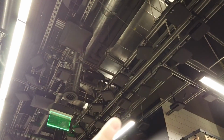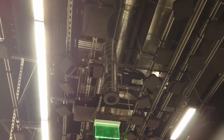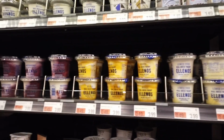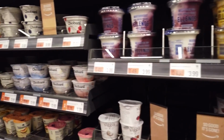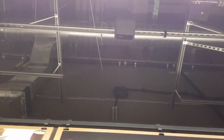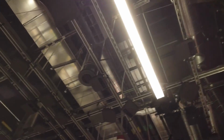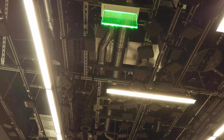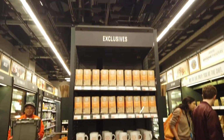All of those are sensors. They're tracking everything you can see on the shelves. So if I would pick up an item right now, they would know. I don't know how, but there's thousands of them, guys. So let's see if I could actually take something from the store, and Amazon won't charge me.